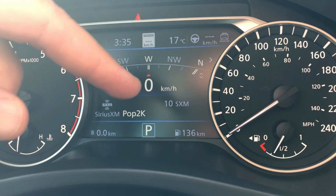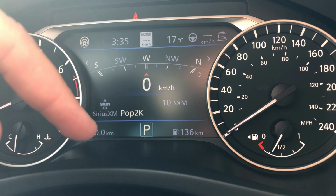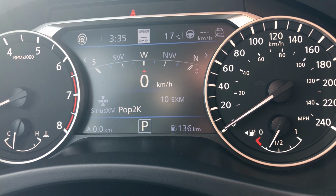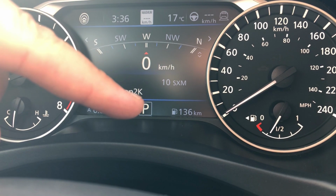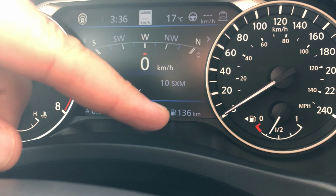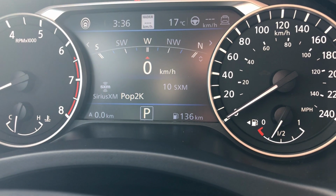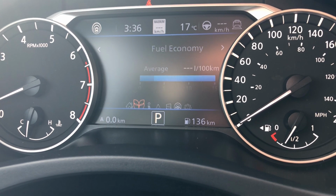Compass, digital speedometer, what's playing on the radio, trip odometer, and you'll see it's a B there because it's got A, B, and irregular kilometers. I'm just pushing the trip button. Then park in the middle, which gear we're in, and then distance to empty, 136K left on this, just over a quarter of a tank. So that is how all that works. Now I'm going to hit the buttons on the steering wheel, and let's go to the next screen.